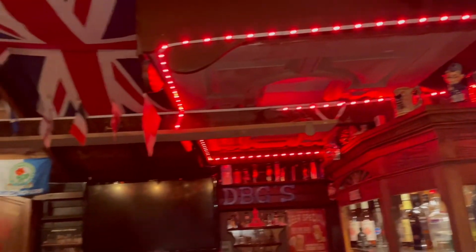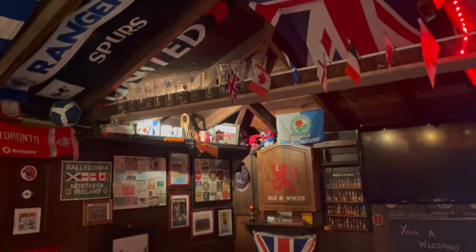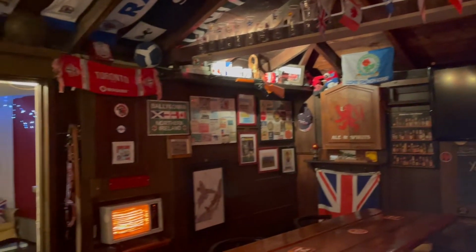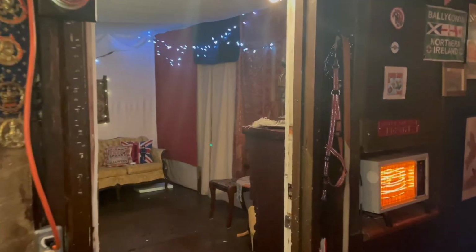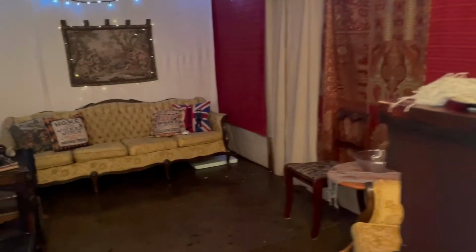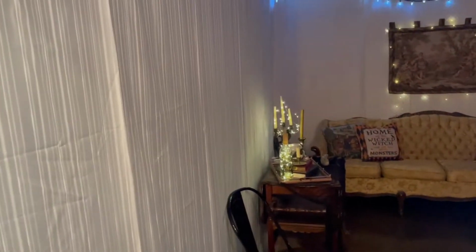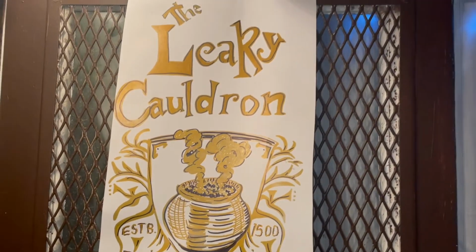It really is a little bit of home from home, and people who come to visit us say how very reminiscent it is of the little pubs that you find out in the country back in the UK. So here we are, and this is the finished extension. Of course, it rained consistently for 3 days, so there's our leaky cauldron.